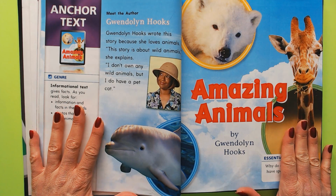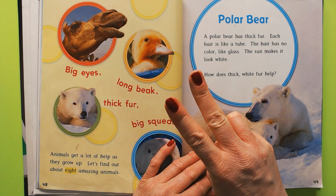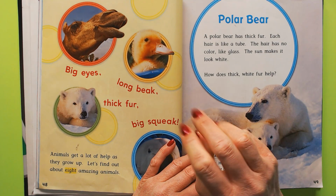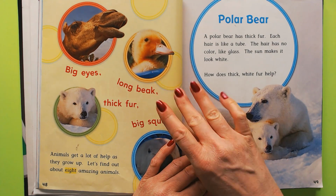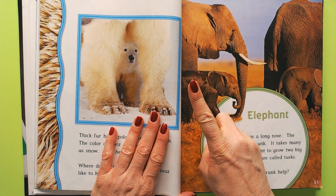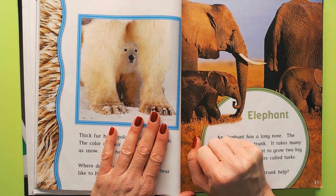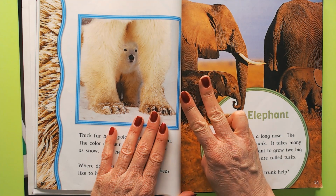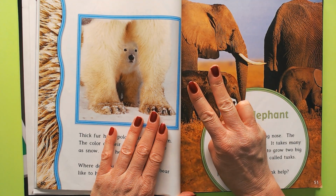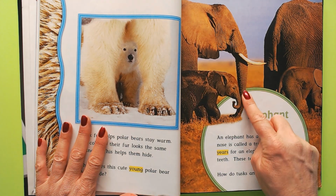What helps polar bears stay warm? Do you remember? Was it a warm fire? Was it snow pants? Or was it thick fur? Thick fur keeps them warm. An elephant's long nose is called a tusk, a trunk, or a hood. It's called a tusk. What? No, it's not called a tusk. It's called a trunk. I had the right fingers out, but not the right word. This is definitely a trunk.